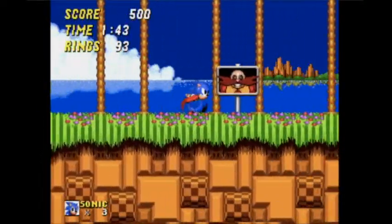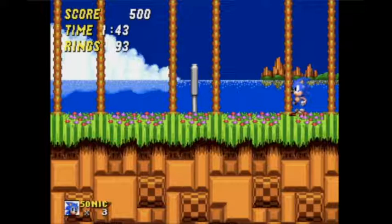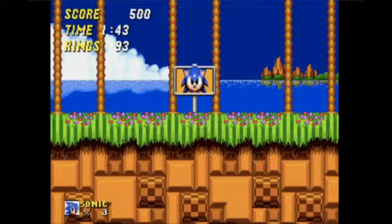So anyway, yeah, you can actually complete Act 1, there's a signpost here. And the signpost looks a bit different. Yeah, Sonic, stop staring at me, please. That's quite uncomfortable.